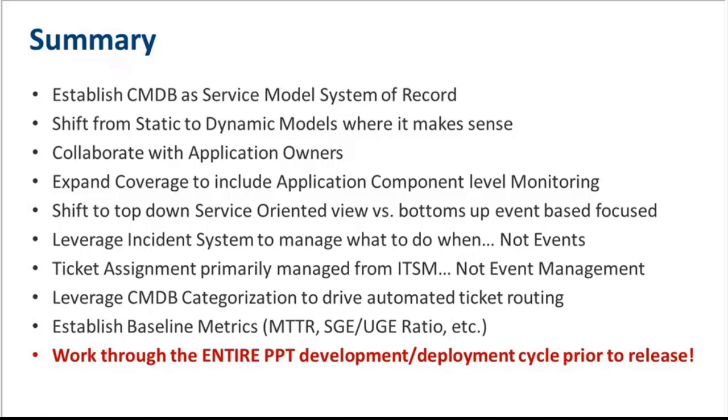And then there's looking at the SGE, UGE visual. The SGE represents system-generated events versus user-generated events. This is the case where you look in your system and you say, for a given CI, for a given event that occurred that resulted in an incident, how many tickets are coming in as a result of my end users calling in, versus this ticket being created as a result of my monitoring system catching it before my end users came in.